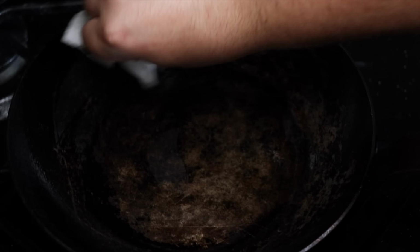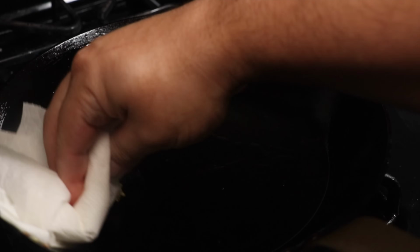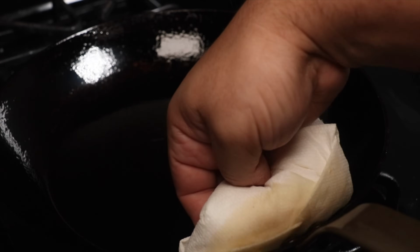Food literally slides off of carbon steel skillets. I've never had a mess with any of my carbon steel skillets. When it comes time to clean them, oftentimes I can just literally wipe the inside and I'm done. I usually put it back on the stove, sanitize it, put a drop of oil, lubricate it, and store it away. I never even have to use soap or water.